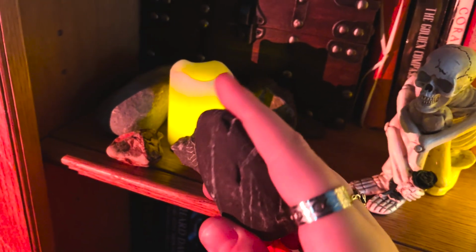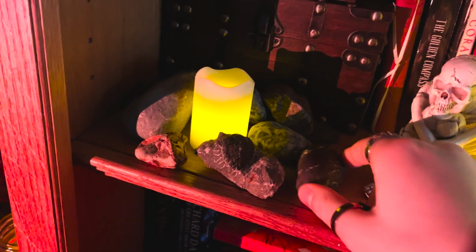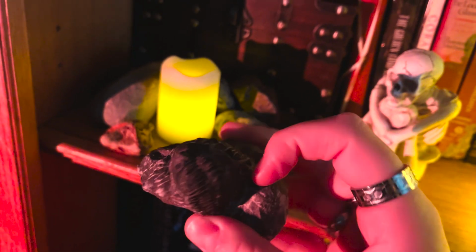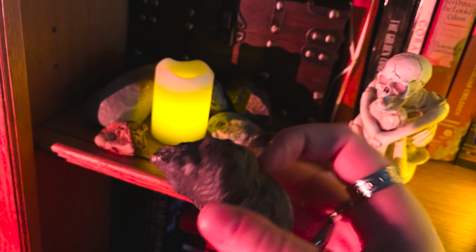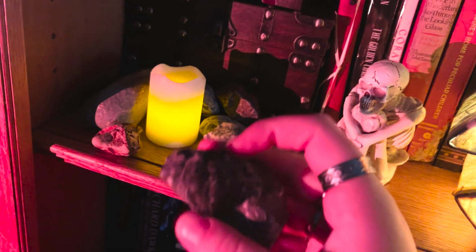I'm no geologist, so I mostly don't know what I'm talking about when it comes to rocks, but I know a cool looking rock when I see one. This is actually a rare exception. I did not find this. This was given to me by one of my friends a while ago, but it's a trilobite. I don't know how you pronounce it for sure, but very, very old fossil. Pretty cool.